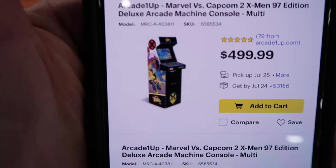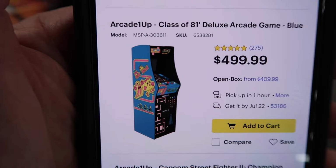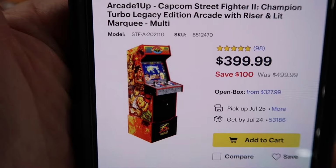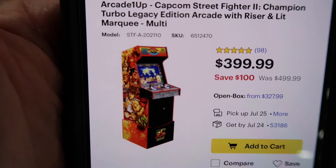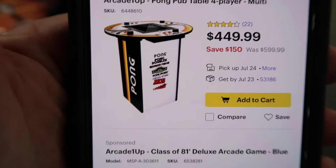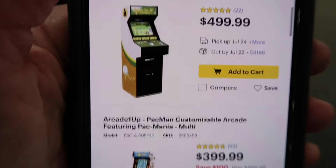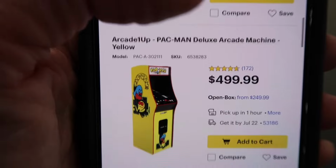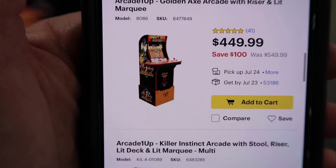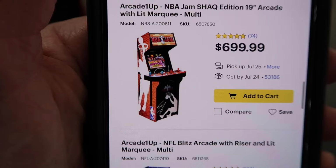Now let me go straight to the Arcade1ups at Best Buy, and the interesting thing here is not a lot of sales on the Deluxe and Yoga Flame. It's cheaper at other places. So Best Buy is charging $399.99. That's not the lowest price. Something like the pub table, we've seen this at $449. There's really nothing at Best Buy saying, hey, this is the lowest price. I'm sure they price match, but if you're going to call it Black Friday in July, I don't understand why we're not seeing low prices.